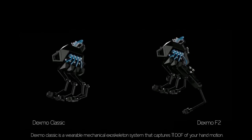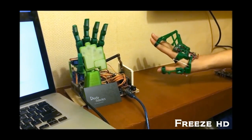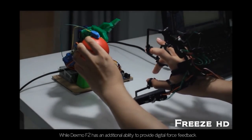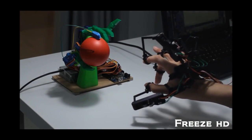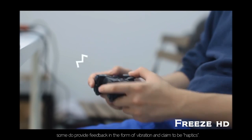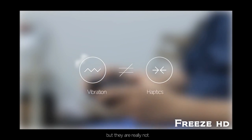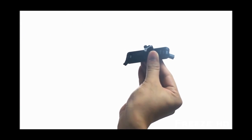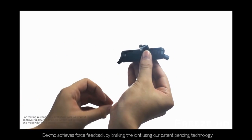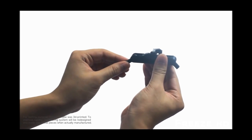Dexmo Classic is a wearable mechanical exoskeleton system that captures 11 degrees of freedom of the hand motion, while Dexmo F2 has an additional ability to provide digital force feedback. Most controllers only serve as an input device. Some do provide feedback in the form of vibration and claim to be haptics, but they are really not. Dexmo achieves force feedback by braking the joint using our patent-pending technology, a miniaturized joint gear disc braking mechanism.